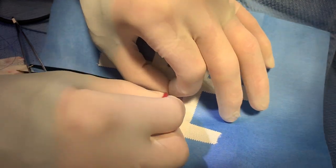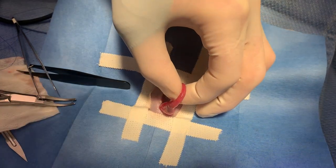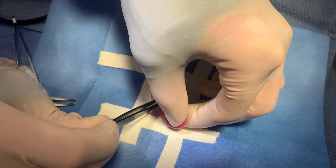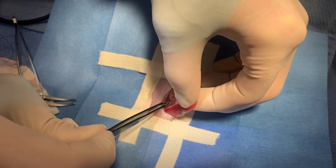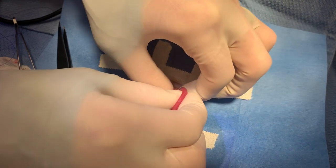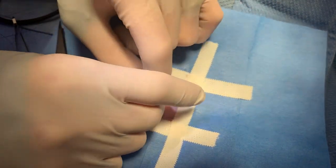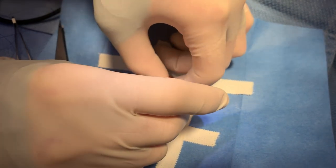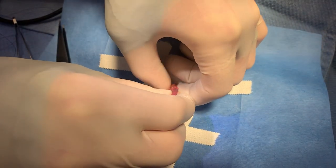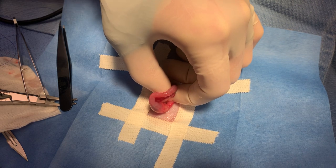Not necessarily. You usually just see neutrophils. There's a piece of bowel wrapped around this. Try not to mess with it too much. Push you right on down. Trying to see where the ovary ends. Okay. I think I probably can actually ligate this with suture. I'm going to attempt to.